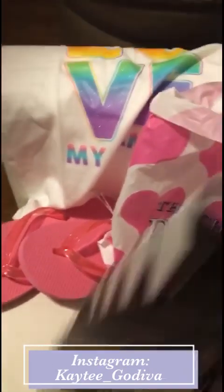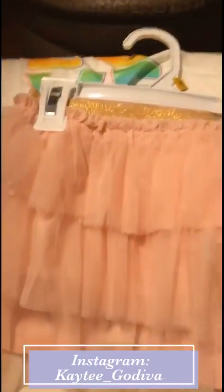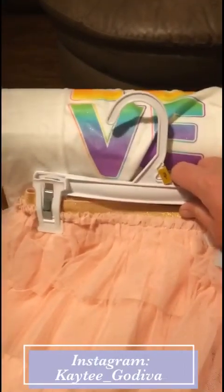But I needed it for work, so it is what it is. And then we went to the Oshkosh B'gosh and Carter's for Kids at the Castle Rock outlet stores. Ava picked this out because this girl loves tutus. So this could be part of, like, for this outfit, I was thinking. It's kind of why I picked that shirt out like that.